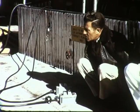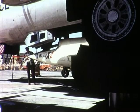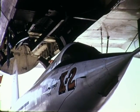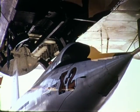Lower the 50. The two birds are finally mated. Now come the final hours of preparation. Checking, examining, and re-examining all through the night. The routine of flight testing. A slow, methodical, round-the-clock routine.